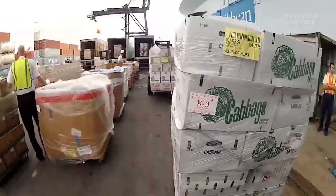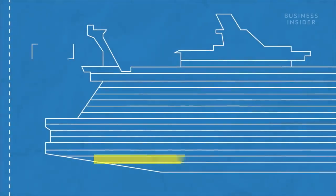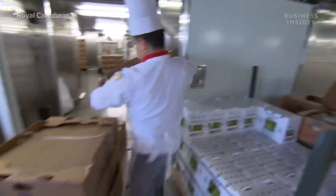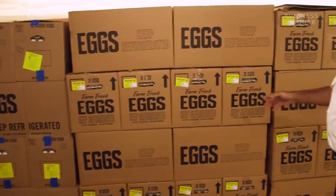We'll start on the loading dock on a Saturday. This is turnaround day, when all new food is delivered to Deck 2. This is basically a place that you would not like to be on turnaround day when we are loading. It's busy, super busy. That's Jarrett.